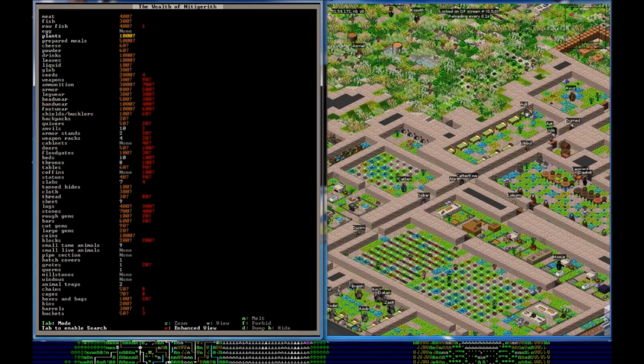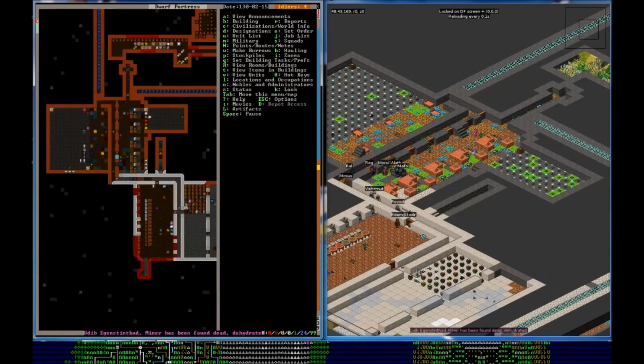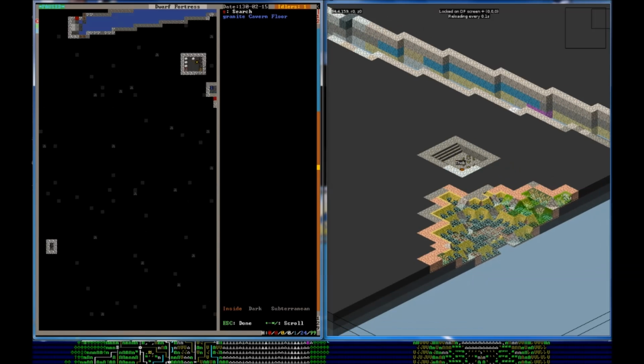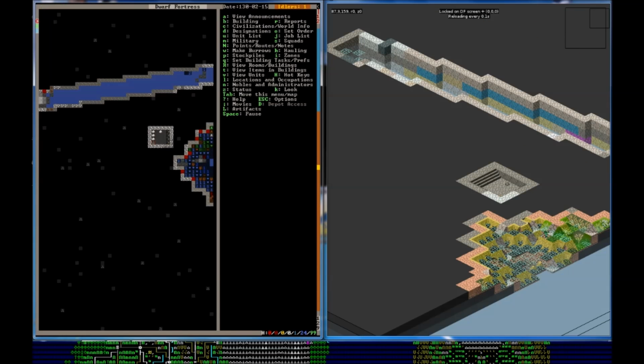Let's check our stocks on food. Prepared meals are showing at 5,000. Now that's not necessarily accurate. That could be counted incorrectly. Ooh, another miner's been found dead. Whoa. He got found dead in here? Wait, how?